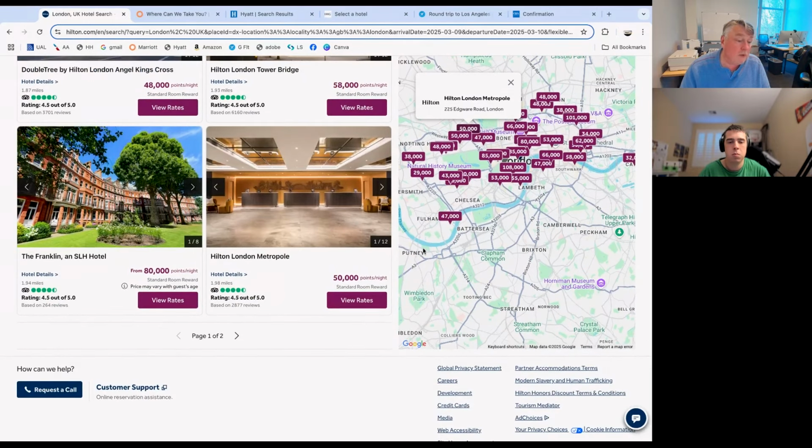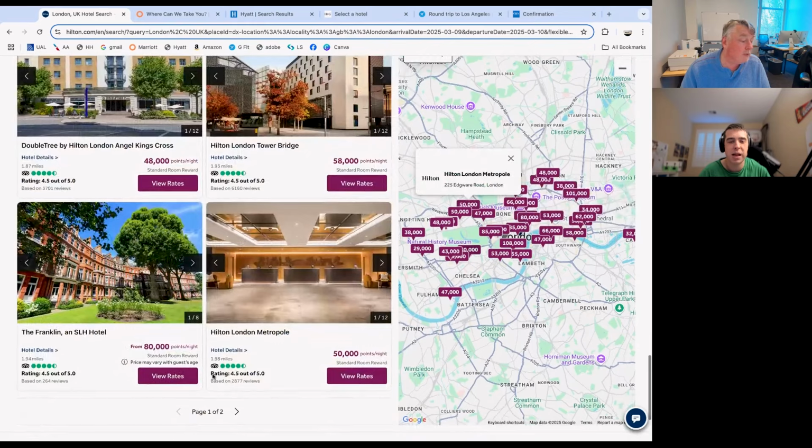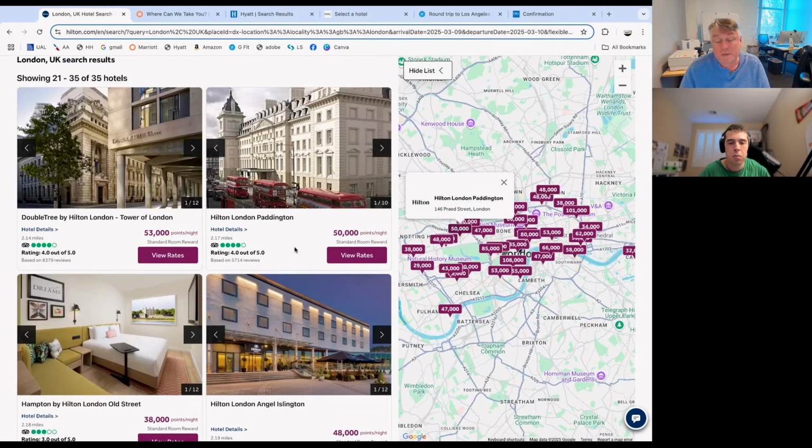Then one that is notably missing here is the Hilton Paddington. Where is it? Oh, it's on page two. Why is it on the second page when it's such a central location? There you go. Okay, so it goes by value. Yeah, this hotel is definitely worth the 50,000. Absolutely worth the 50,000. I think I didn't even pay that when I was there.